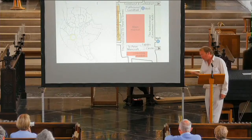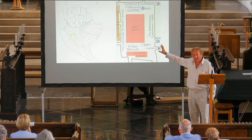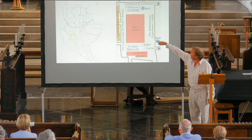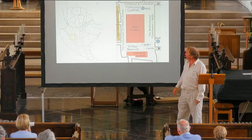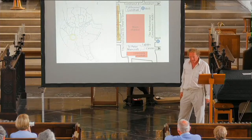Now, before we carry on, it's probably an idea to look at how much this area has changed. This is, sorry, not yet, Chris. We have the main market now, and then you've got the Over Row, which was St. Peter Street, and then the Never Row, Gentleman's Walk, St. Peter Mancroft here, and the livestock market used to be here.